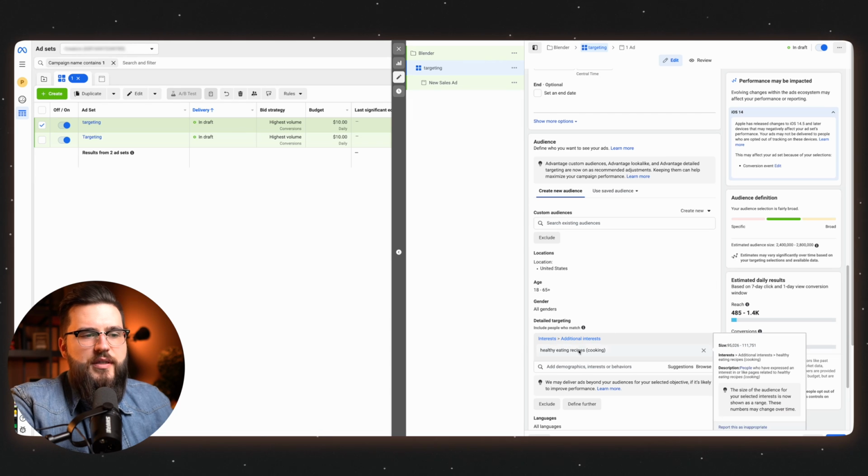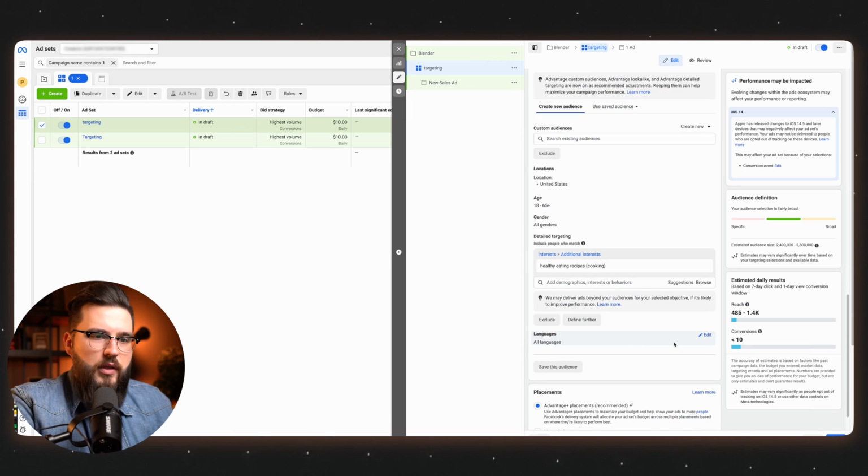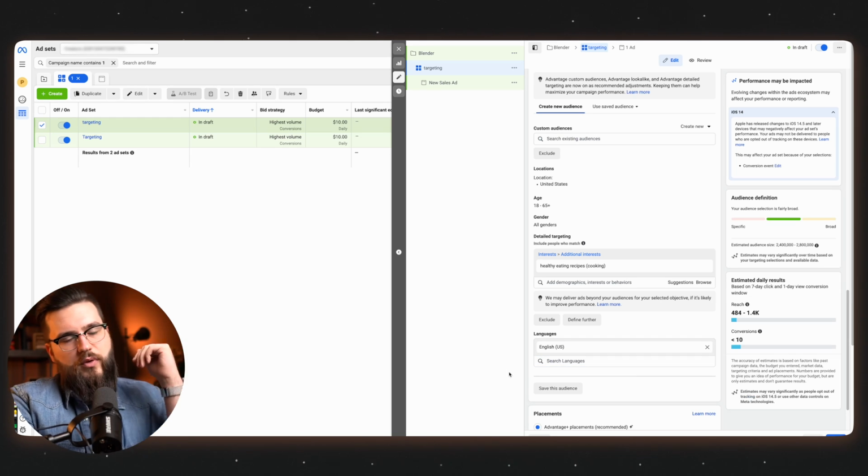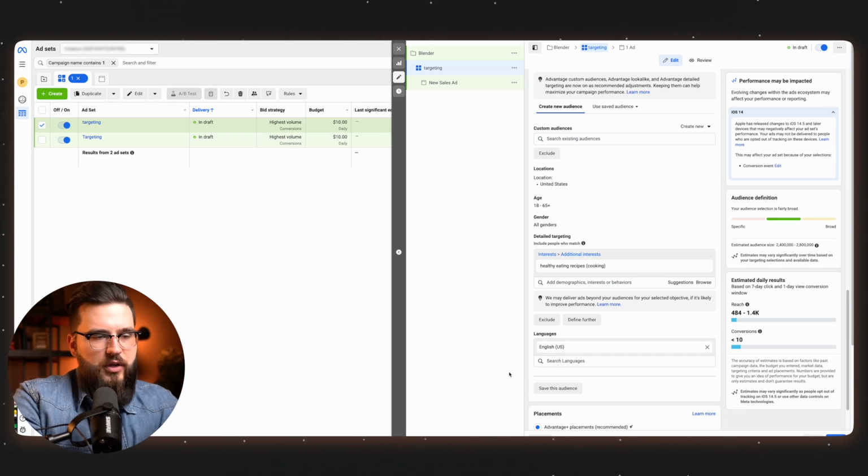We just put one interest here. It's called single interest targeting. It works like wonders. Then we just put English in here. Go to UK, and then we repeat the process for more targetings. So after we fill this out, we just go to next.